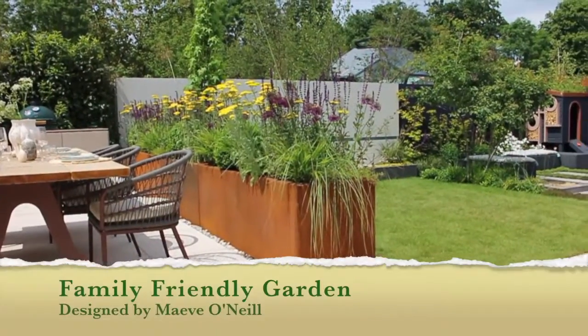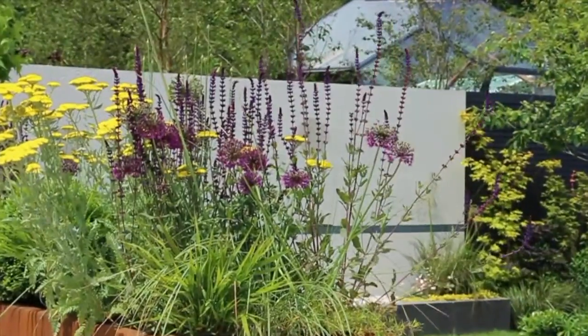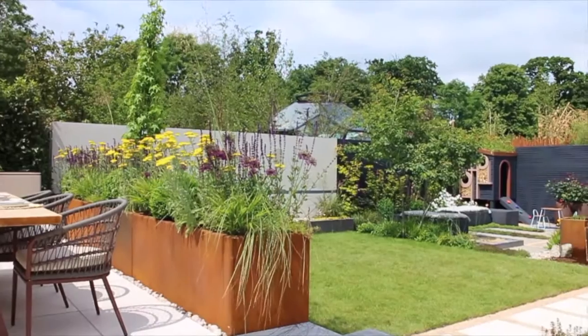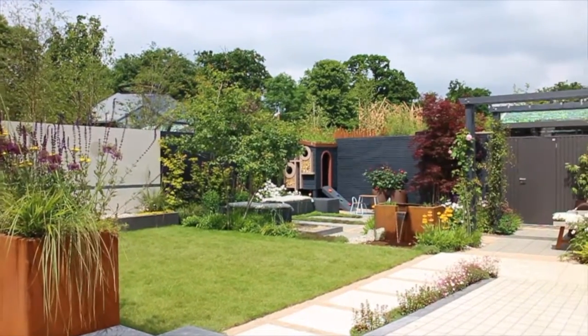The family-friendly garden, designed by Maeve O'Neill. This extremely practical garden takes into consideration a family with small children and how it can adapt and change with the needs as the children grow up.